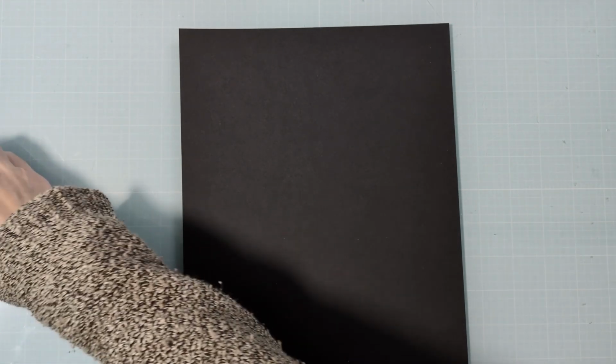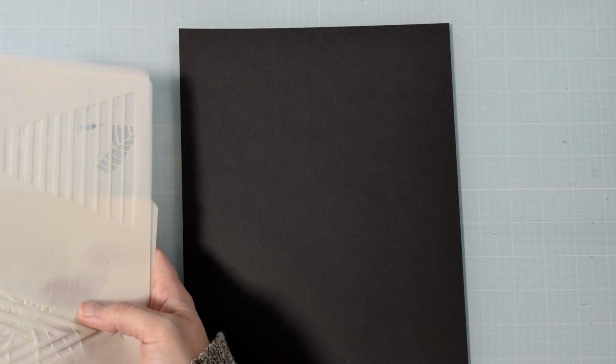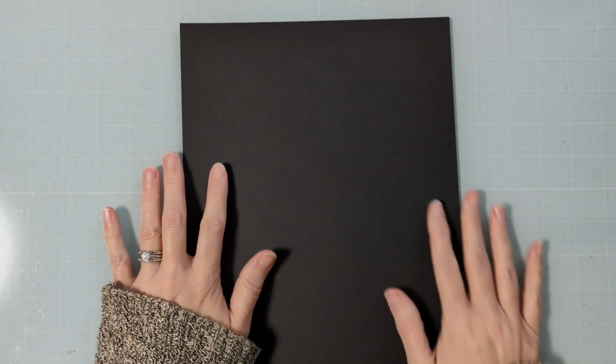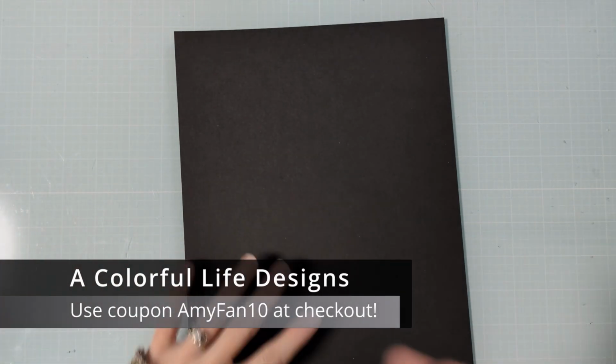Now, what we have here this month is actually two different bundles, so I'm going to share that with you. One bundle is a traditional Christmas, and then one bundle is called Batchable, meaning that it's easy to batch, which obviously is great for holiday cards because, you know, typically we need to make a bunch. So I'm going to start with the traditional Christmas ones.